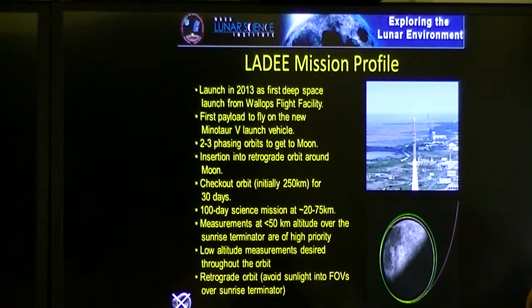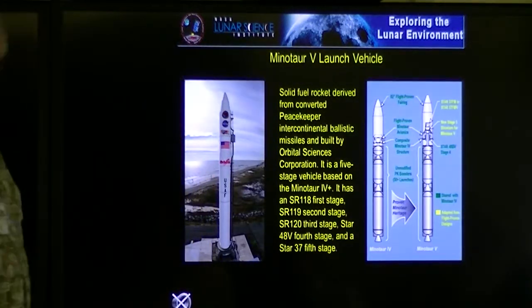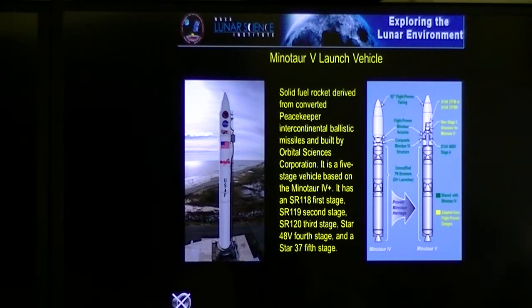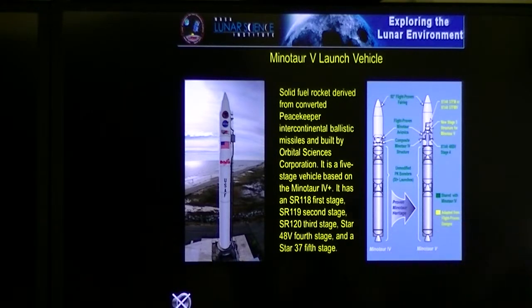100 days of science mission, flying through the lunar atmosphere, and at the end of that 100 days, we will be directed to impact into the far side of the moon. Why the far side? Because basically one of the things that we really want to do is make sure that we do not cause any damage to the heritage sites on the near side. Won't this eventually become a heritage site? No, in our case, because we are going to impact, we would be kind of a heritage debris field.